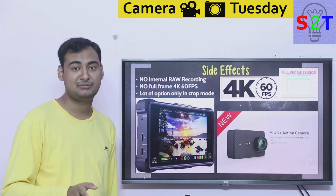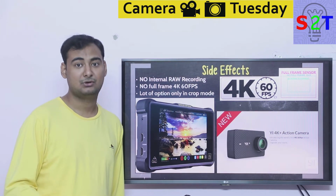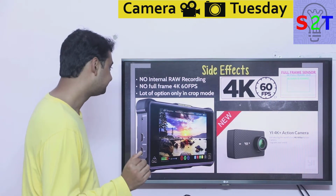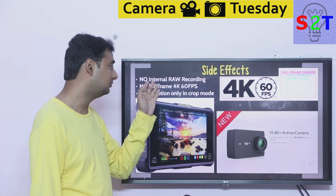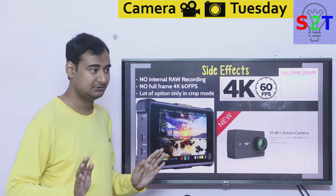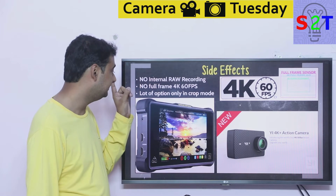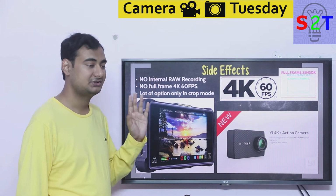That is not the limitation of Panasonic. Or the only way Panasonic could have bypassed this is if they had directly started using DisplayPort. So basically no internal raw recording is a turn off for many people. They won't even touch this camera. Another aspect, now this is quite frustrating, is that it is not a 4K 60 frames per second full frame camera.